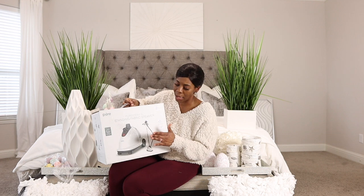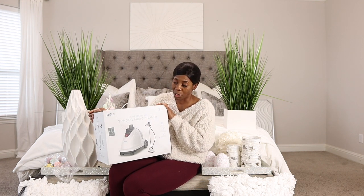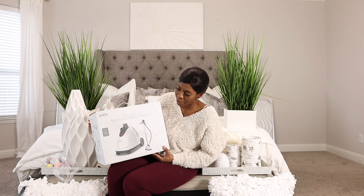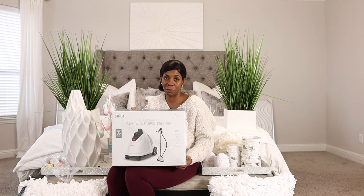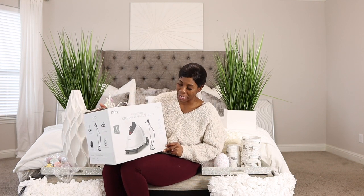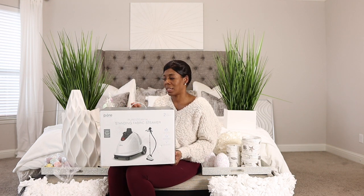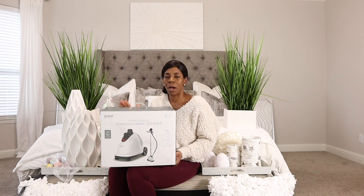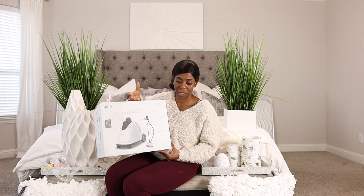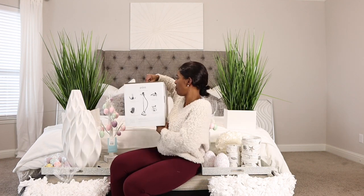So I had a handheld steamer and it didn't do the job. So I bought this off of Amazon. And one of my friends, she has one of these. And I saw this at her house. So that's why I got this. And it has good reviews on Amazon. So I will link this also. I will also do a video and show you guys how I use this. I actually cannot wait to use this. So this is the last thing I did buy.